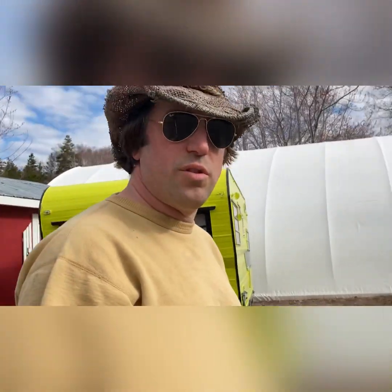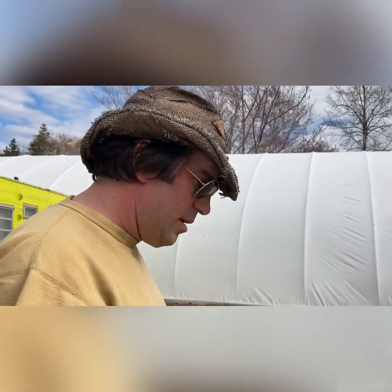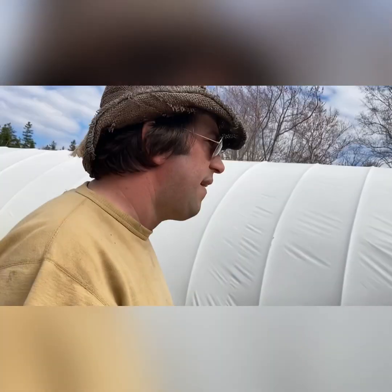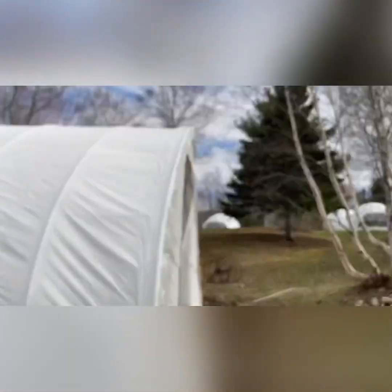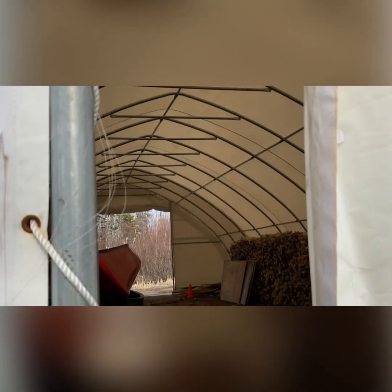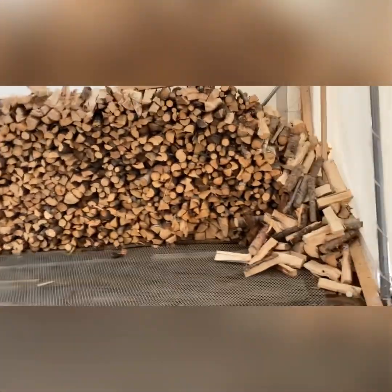And then also something new that we got this year is this little tarp building right next to me here, and that's for the wood. We already did quite a bit of wood last year. Now I gotta fix the doors. This door, the wind decided to play with it. I'm gonna be buying roll-up doors. But we got all the wood in here. That's a good place to put the wood. Keep it dry.